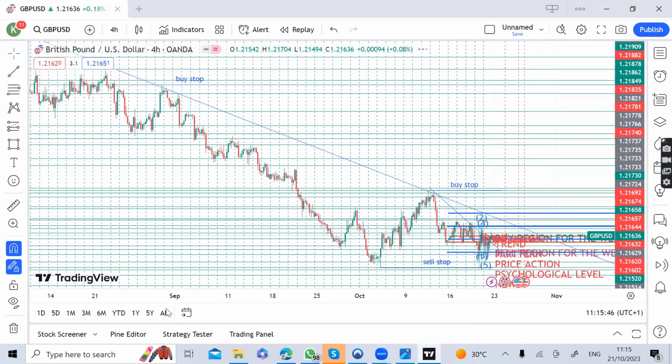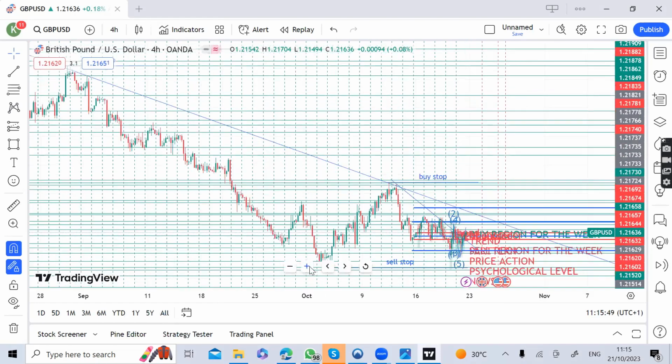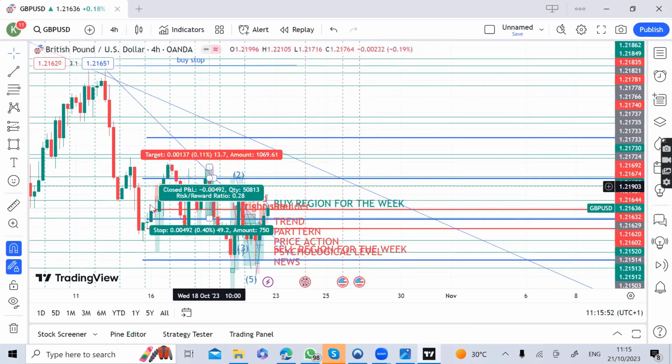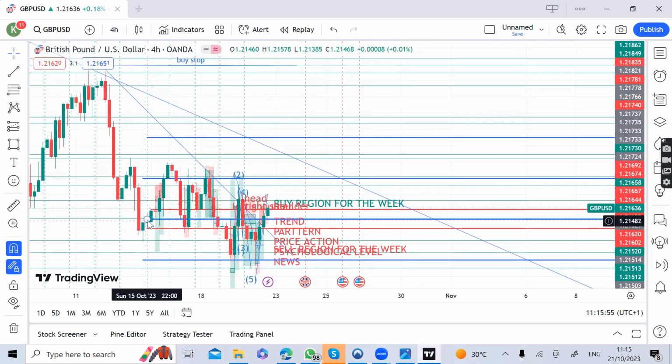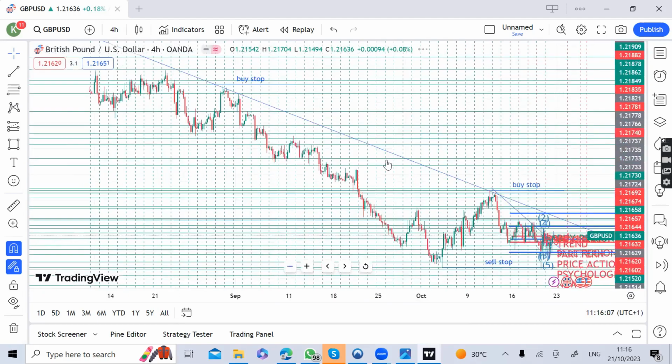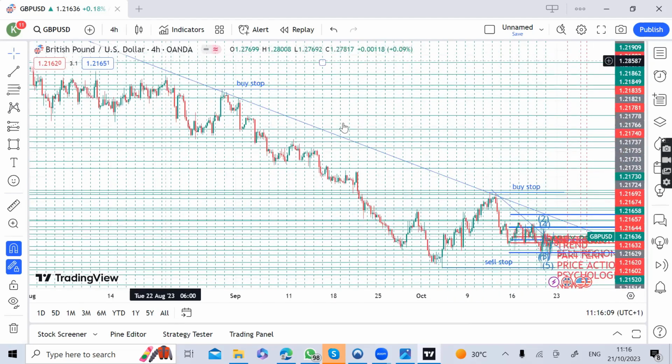Also, on our 4-hour time frame, remember we usually mark the two candles that begin the week. Okay. So this is the low of it and this is the high of it. The high of it tells us the buy region for the week. The low of it tells us the sell region. We also turn on our session breaks. And then there's this trend that comes from the 4-hour time frame that we always like to identify.